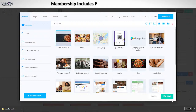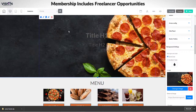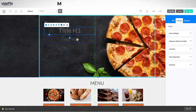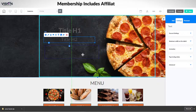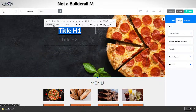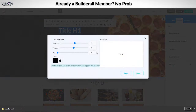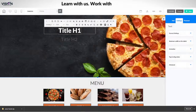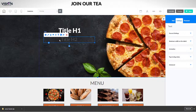Okay, so what I'm going to do now is click this restaurant image, and you'll see we have this beautiful, beautiful picture of a pizza. So now I'm just going to click here, and now that we have our image, let's change these to white so that you can see them. And then one thing I do like to do sometimes is put a little shadow, maybe a 2 with black because it's up against black, and it just really makes that white text pop a little bit more.